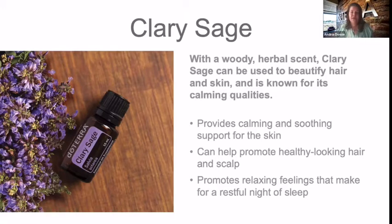Using clary sage to promote a healthy head of hair or scalp, add a few drops to your shampoo or conditioner bottle. I actually have a spray bottle right now with rosemary and lavender in it that I'm going to add some drops of clary sage to myself. Also, because it's so soothing, it's really great for massages. You can just add it to some fractionated coconut oil for a relaxing massage at home.